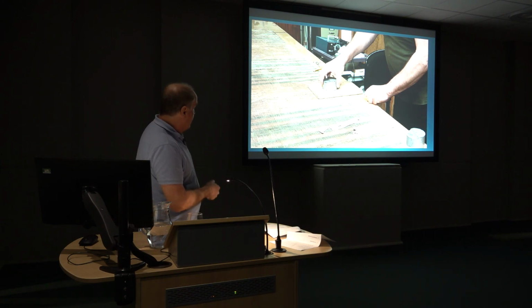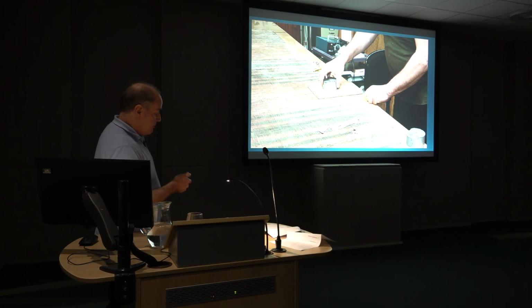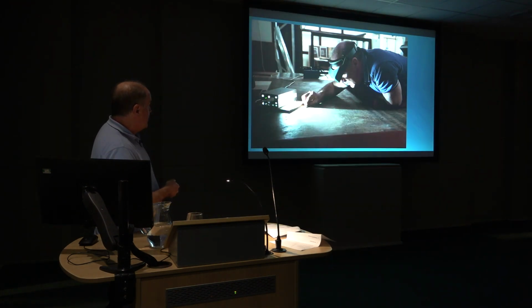And it was quite useful just marking out all the areas that you needed to deal with in chalk, so you didn't forget where they were. And a lot of this work was done under raking light conditions, as you can see here.